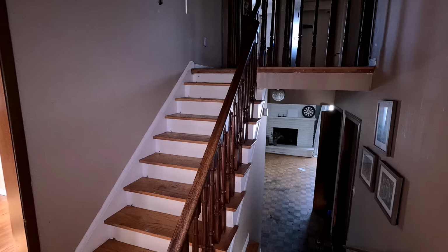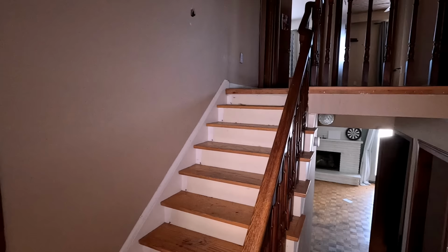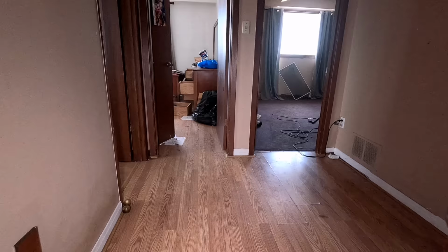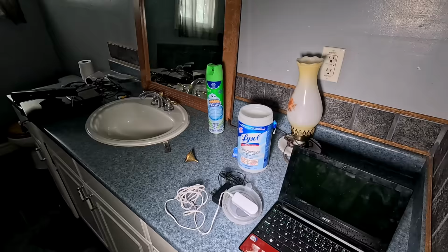I'm trying to think of what the smell is. What am I trying to explain here? It's almost like a fresh dirt kind of smell almost. But let's head upstairs. And there's quite the amount of dirt and dust and stuff like that around. Making me think that they probably knew ahead of time, probably got bought out a year or so ago before. So they possibly knew and just stopped really taking care of the house, it looks like.